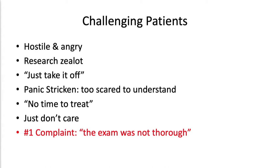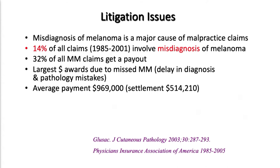The number one complaint I hear from patients, when I ask them why they come to see us, is that the exam is too quick. It's not thorough enough, okay? And to complicate the issue, melanoma happens to be one of the big litigious issues. About 14% of all claims from 1985 to 2011 involved misdiagnosis of melanoma. 32% get paid out. The average payment is about $1 million. That was about 15, 20 years ago.